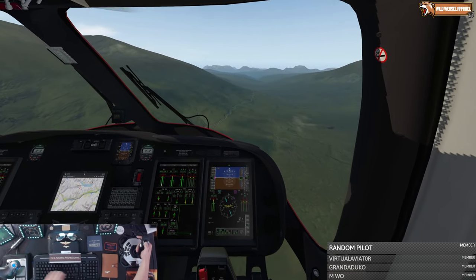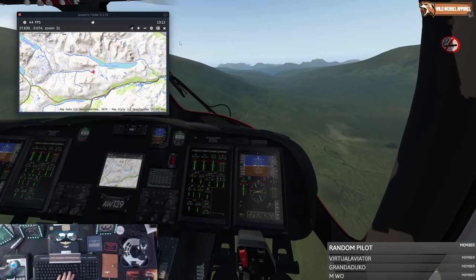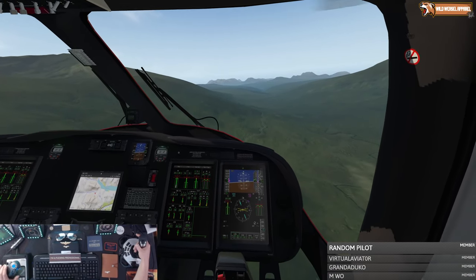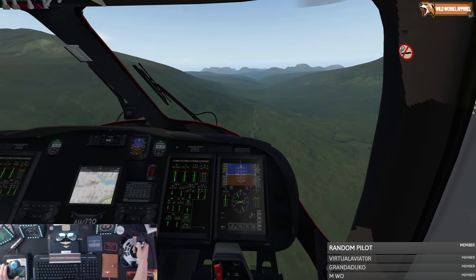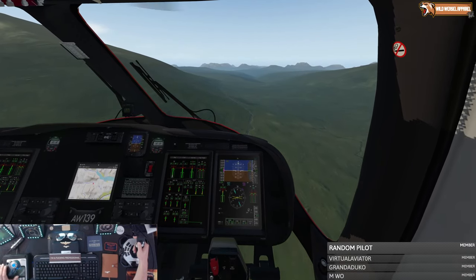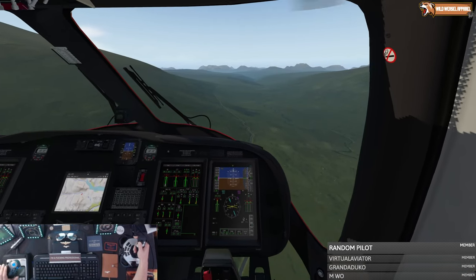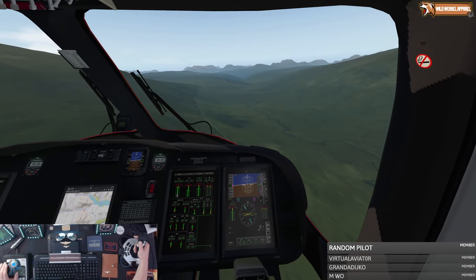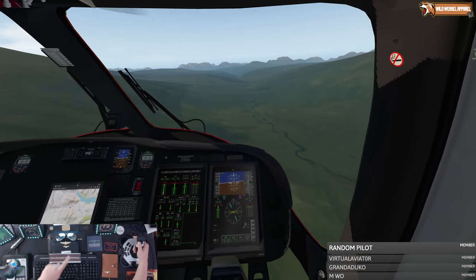Right, their last known position was in this glen, just up ahead on the right hand side. Still got a couple of miles to go. So we'll fly over their last known position and we'll start from there.